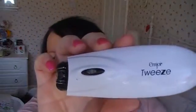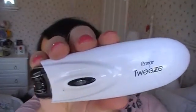Now I've got this particular epilator, which is especially for these sort of regions. I got it from QVC, and it was ever so inexpensive. I can't remember, it was about £7 or something like that. And it's the M-Joy Tweeze. Don't quote me on the price because it was a while ago.